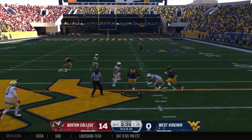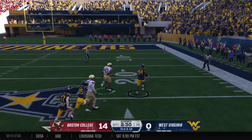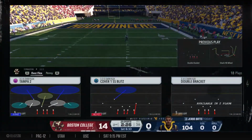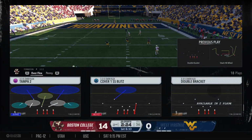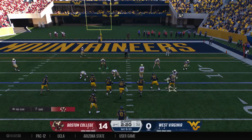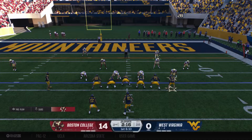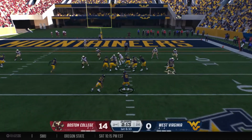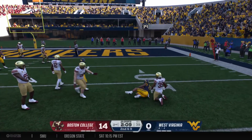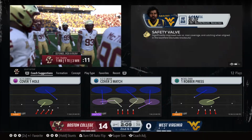Got it in the middle. It's Griffin. Gets away from one, finds room. Oh, a lot of space. Just what they were looking for. A huge explosive play, and they're inside the 15 at the 13-yard line. Running the red zone. It's Blue. He's dragged down at the 12 as they try to cash in on this red zone opportunity.